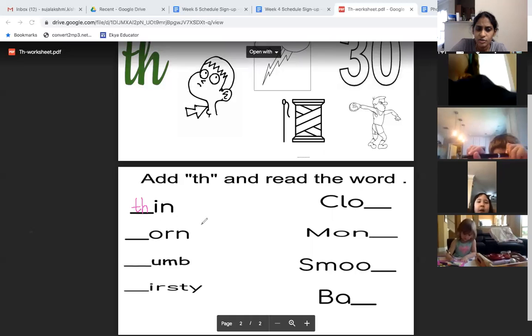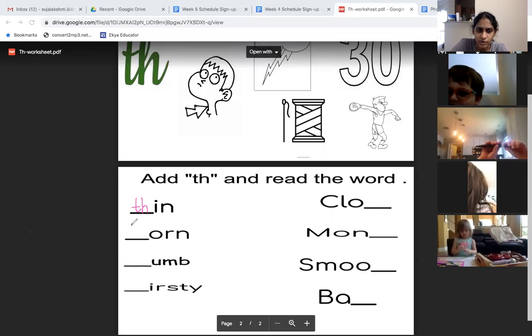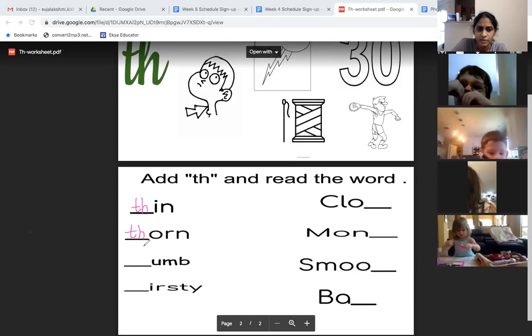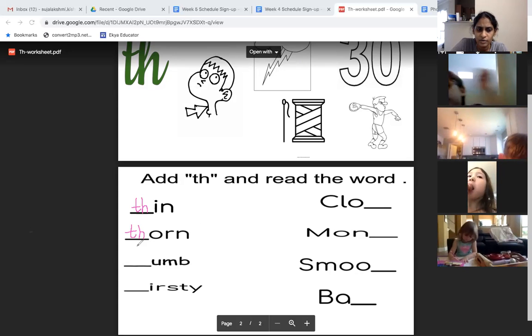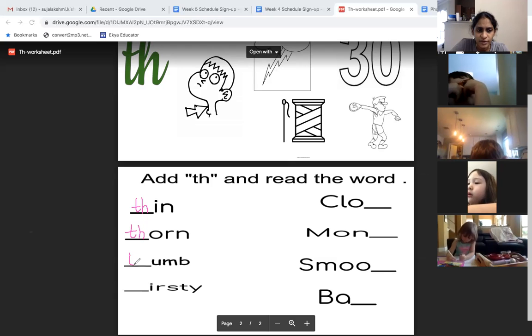And now we'll read all together. Can you read it aloud, Grace? Thin. Thin. And now the next one again. We're going to write th. Van, can you read this one? On. Can you say on, Van? Thorn. Say again. Thorn. Thorn. Okay. Now moving to the next word.